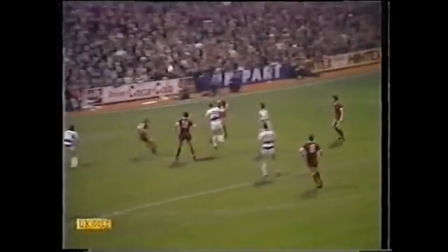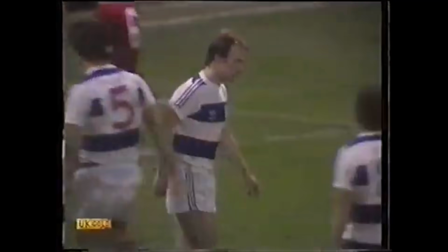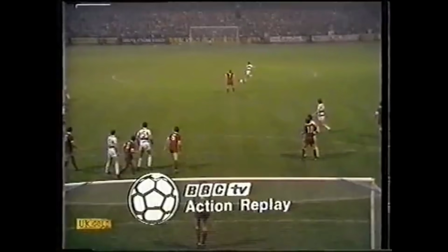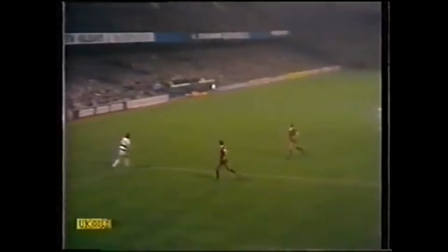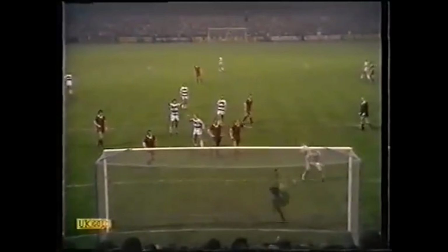Hakook, nice touch. McGee! Well, from the moment the kick was taken then, that was all good football. Collins, McGee with the final header from Hakook's cross and then tipped over by Ray Clemence.